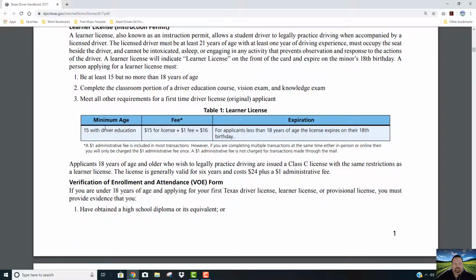So you must be 15 years old. It is going to cost you $16 when you go down to the DPS. For applicants less than 18 years of age, the license expires on their 18th birthday. If you're 18 or older, it is good for 6 years, and then you simply go down there and renew it, or until you're ready to take your actual driving test.